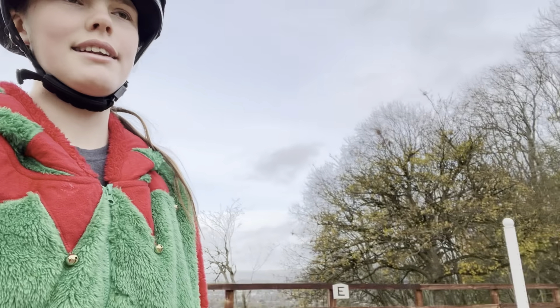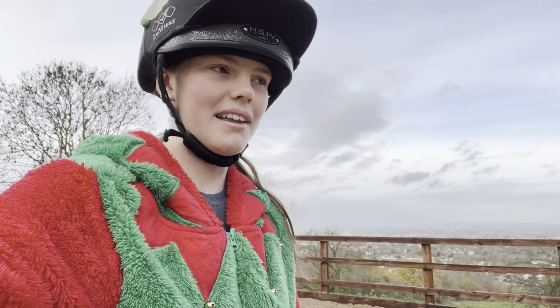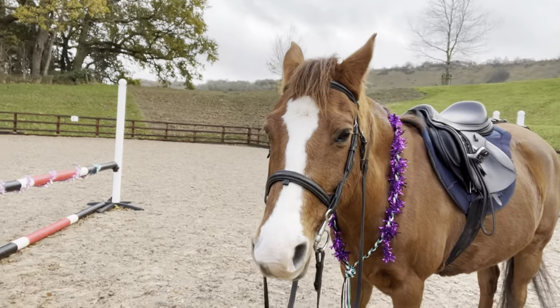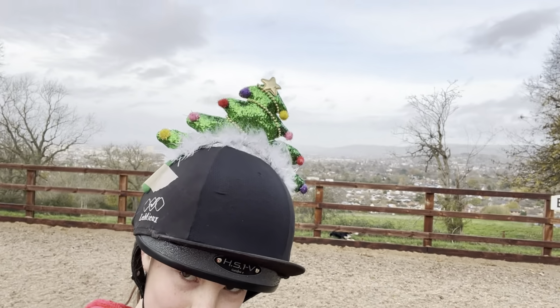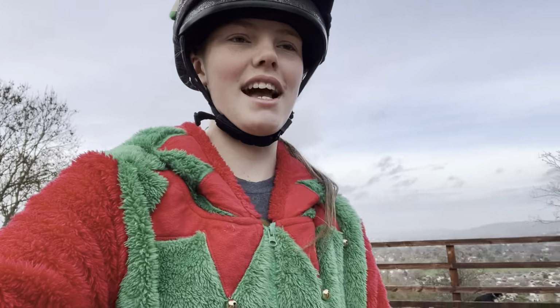Farrah's also got a nice tinsel-y neck rope, which is very cute. We were showing her the tinsel and she wasn't fazed at all. She's really cute, isn't she, little girly? Also got this lovely decoration on my hat and my lovely elf jacket, which has little bells.